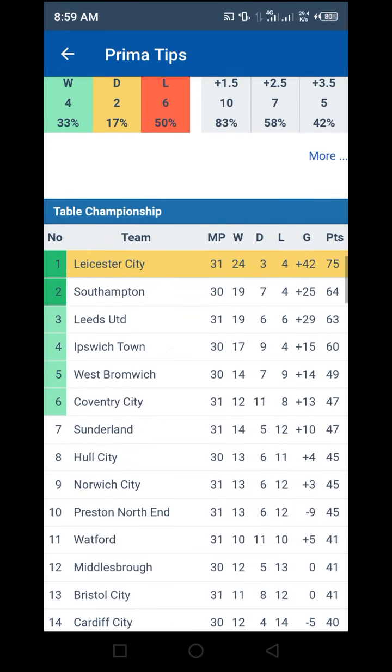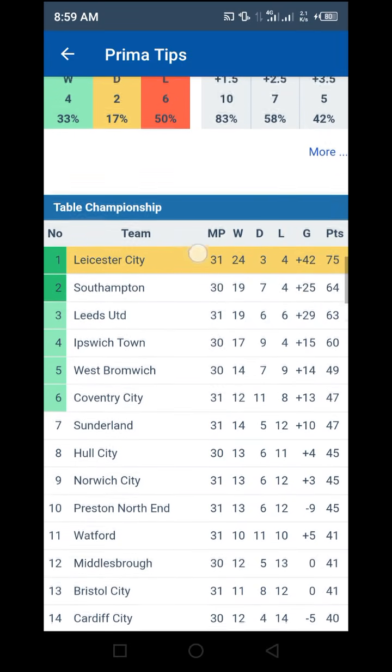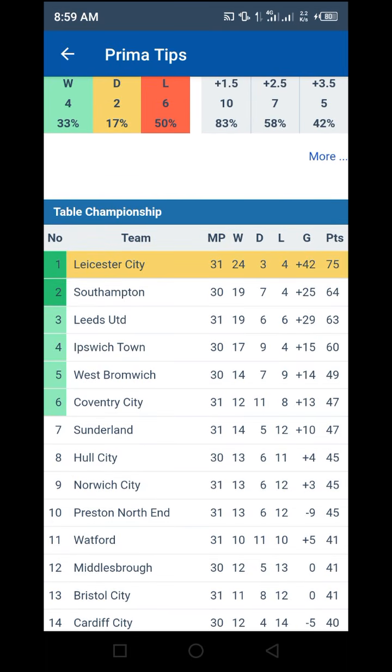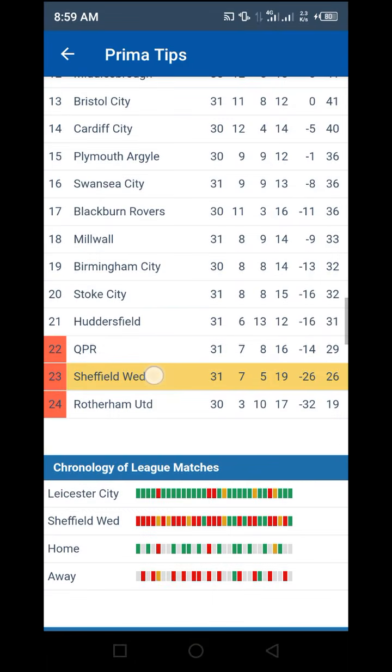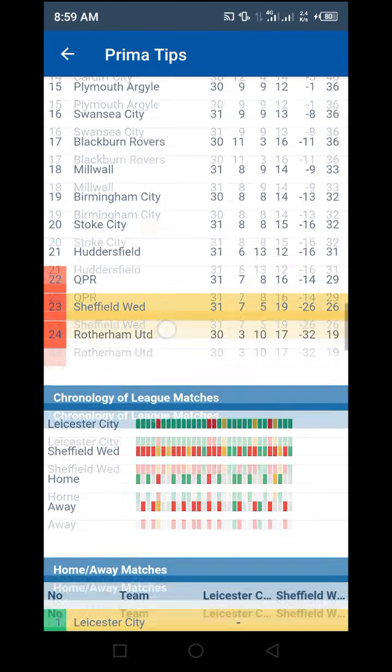But you are still not going to conclude there. You want to check the team table statistics, comparing the games based on the number of matches they have played, the wins, draws, and losses. And this tells you that based on the table, Leicester is in first place, as you can see here, and the opponent is relegated. Now you already have an idea of which team is going to win and which is going to lose.